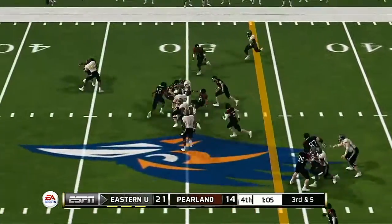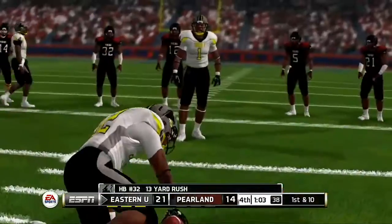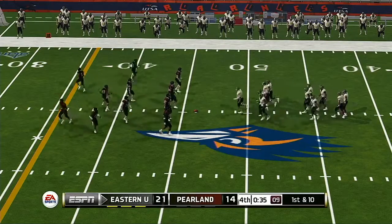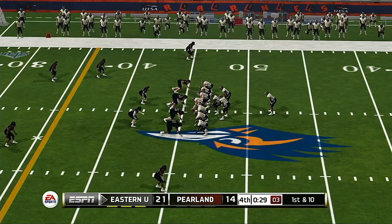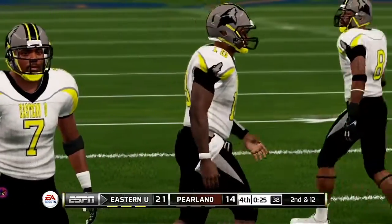He gets another carry. Makes it out to about the 46. That makes it 1st and 10. And this should be a kneel down as they just try to kill the clock. He takes a knee, looking to take some time off that clock.